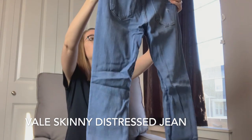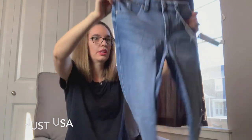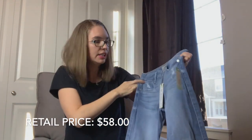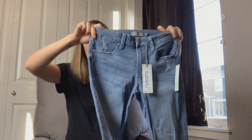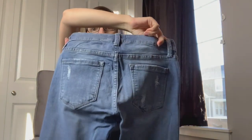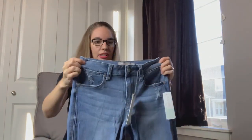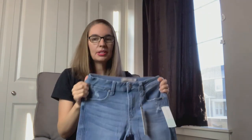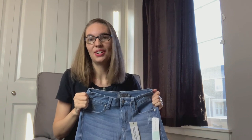And then the last item is a pair of jeans. This is Just USA. I think I have tried this brand on before, but I'll double check. These are definitely lighter than the other jeans that I own right now, because I'm feeling pretty good on jeans, but I don't have anything in this wash. It has a little bit of distressing on it, like you can see a little bit on the knee and then a little bit on the booty. Cool. These look a little small. They're my size, but they look a little bit small, but I don't know, maybe if I try them on, they will fit correctly. So let's try some stuff on.